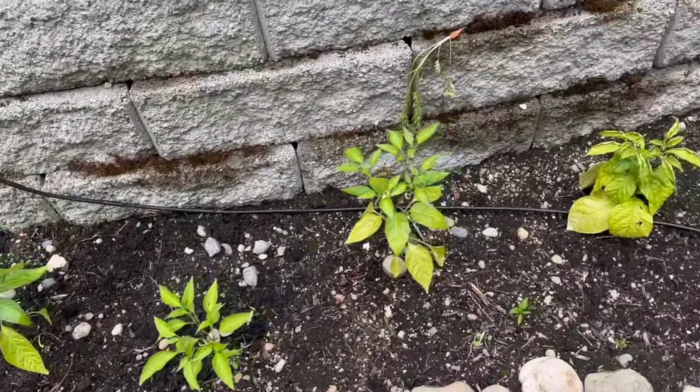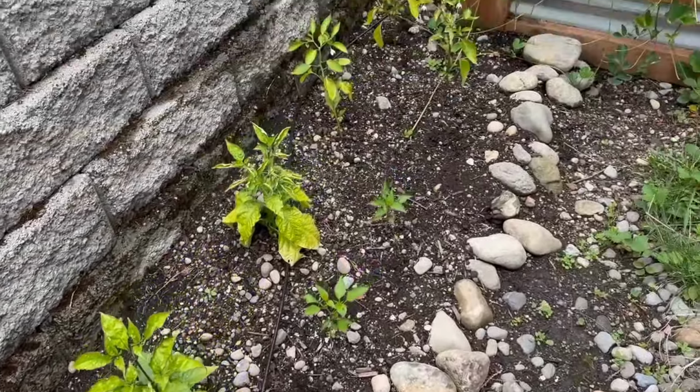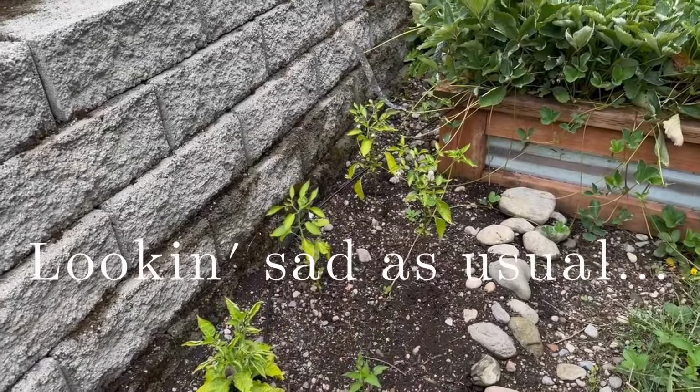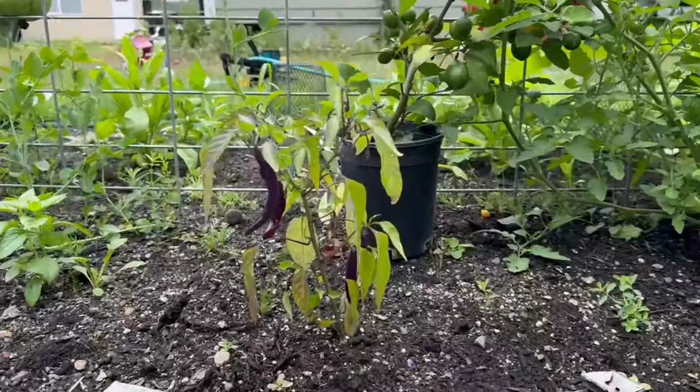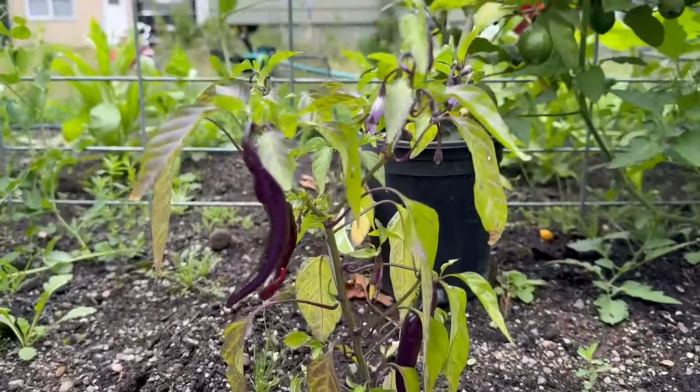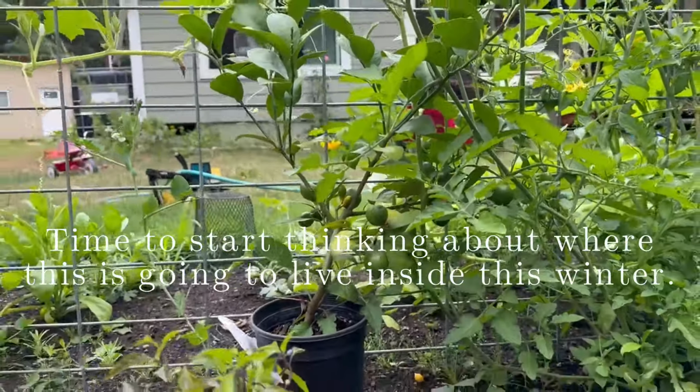And then down here in the pepper department, things are doing what they're doing. There's some blooms on that one down there. These are the jalapeno plants from my mom. And then this is one of the plants from her as well. I still have not done anything with that. We've got the little lemons on our lemon tree.